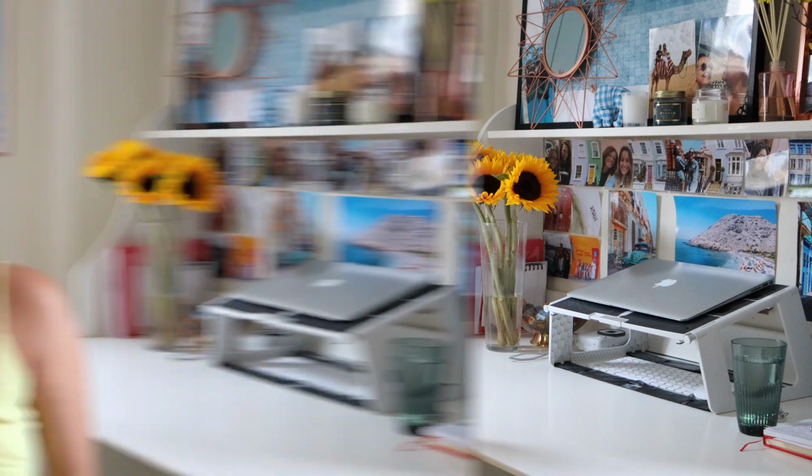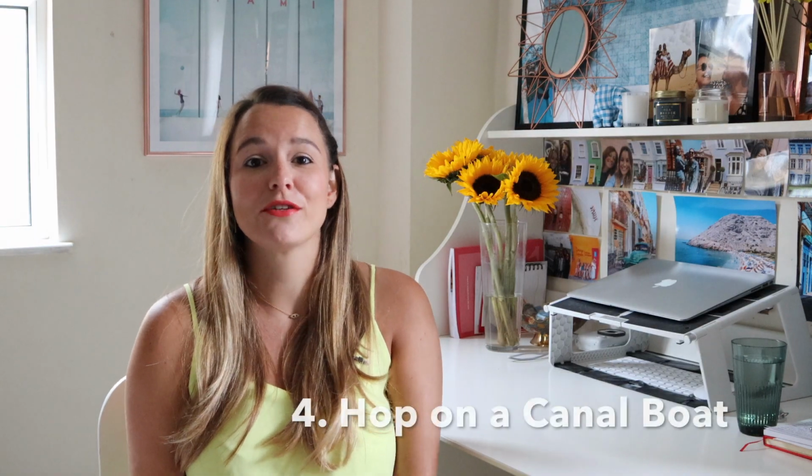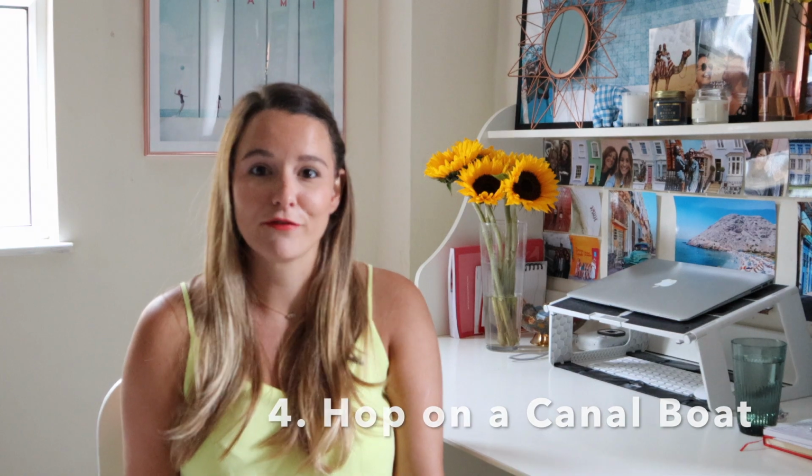Number 4, hop on a canal boat. This is something that I had never done until my mom was here a few weeks ago. We grabbed the London water bus from Camden, and before that we enjoyed a nice little bite to eat at the stalls in Camden. We took about a 45-minute boat ride to Little Venice, which is by Paddington. You can also stop at the zoo if you'd like. It costs about £14, I think. I will double check and put the price on here, but it's a great way to spend an hour or two just taking in the views. It's so beautiful to go down the canal and you get to see some really cool houseboats and some really nice gardens from people's yards while you're going by.